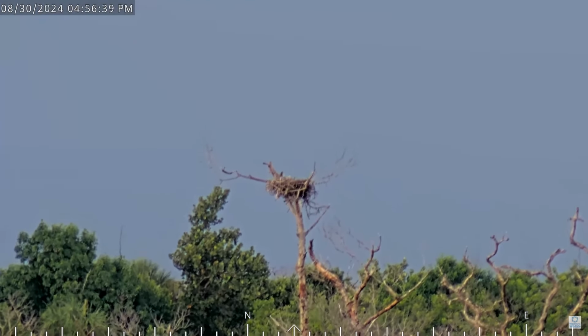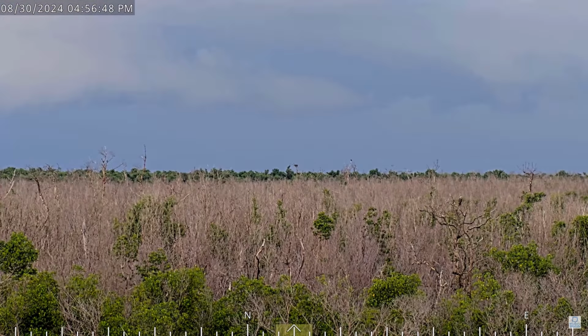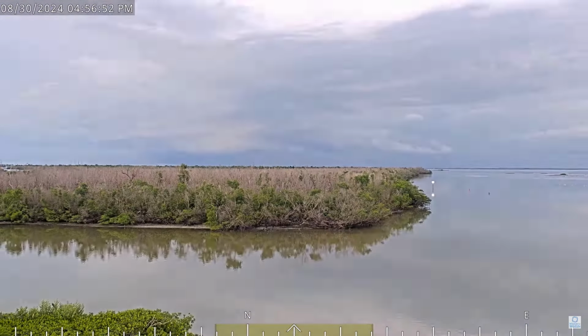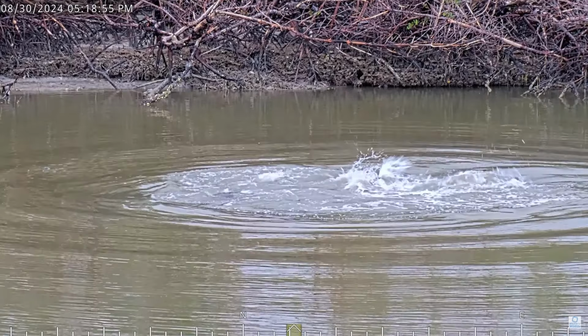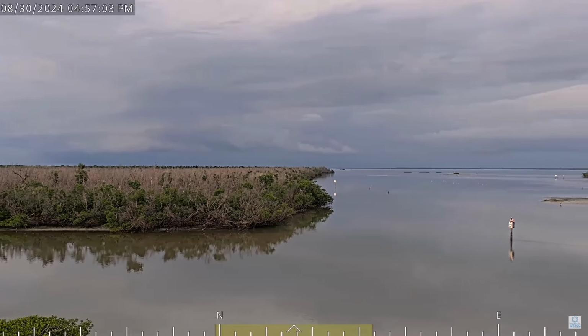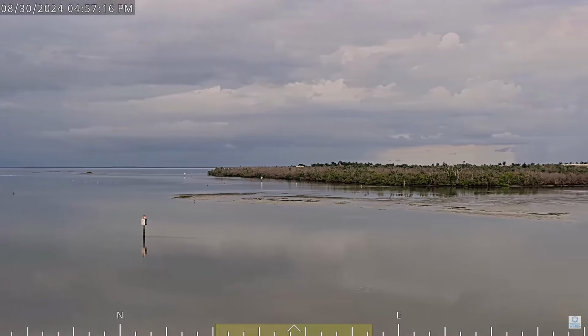The cameras are awesome. That PTZ can just zoom around everywhere, and we can see a lot of ospreys all around. We can check in on other nests, and we can look at a lot of nature around there. See some manatees, definitely some dolphins, maybe some sharks. I don't think whales come through there, but you never know. But the cam ops are excited for this, and we are trying to stream in 4K.